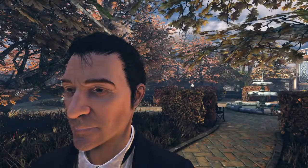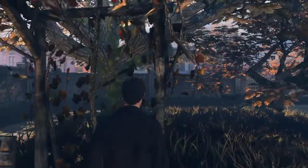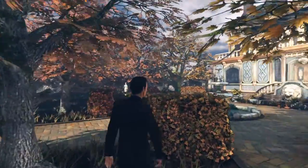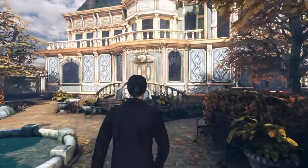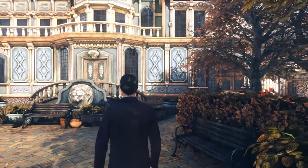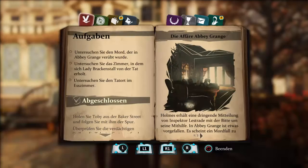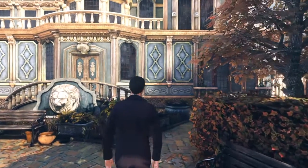So, jetzt habe ich die Stick-Empfindlichkeit noch weiter runtergesetzt. Ich hoffe bloß, dass der nicht komisch läuft, ich habe ja kaum irgendeinen Stick berührt und dann hampelte der los. Jetzt schauen wir mal, was wir weitermachen müssen. Untersuchen Sie den Tatort im Esszimmer. Okay, also wieder ab ins Esszimmer.